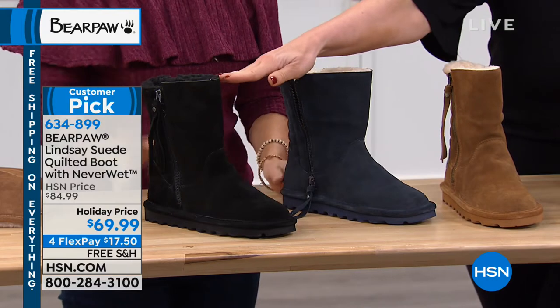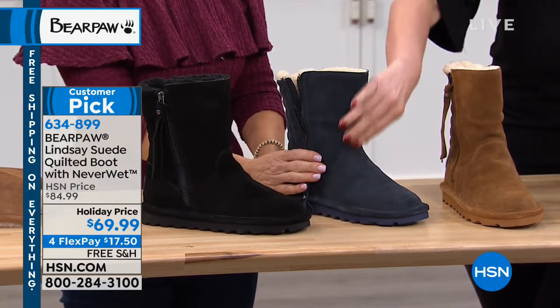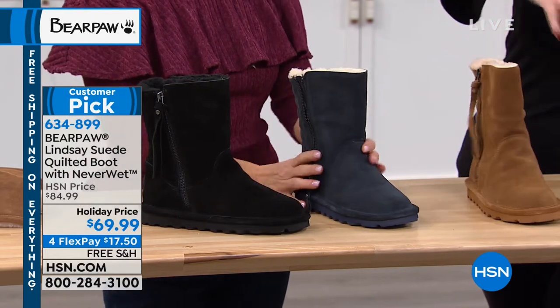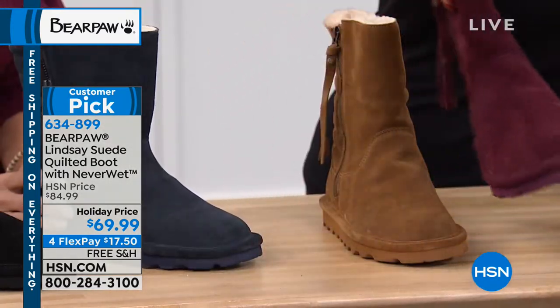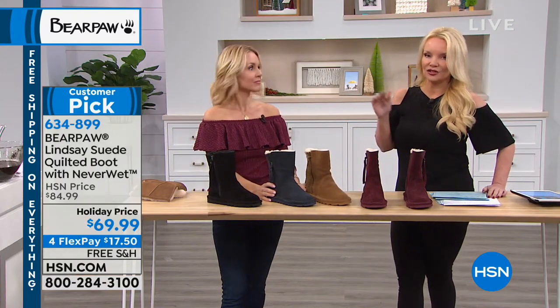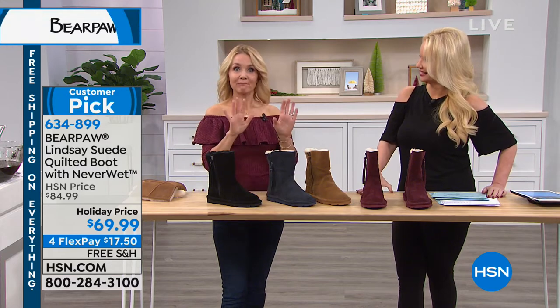So we have that gorgeous black. We have a navy. And how hard is it to find navy suede? Yeah. Then we have our hickory, and I adore the wine color in this. So here's your beautiful wine in the Lindsay. We're gonna run through what's so important about the Lindsay and the features and the reason you're gonna want this, then we're gonna run out to the phone lines. Oh, okay, then I'll make it very fast.